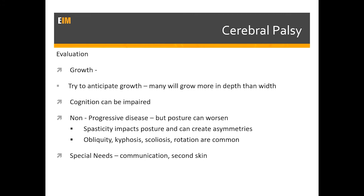And again, it can be in multiple planes or just one, but we'll typically see obliquities at the pelvis, a scoliosis at the trunk. We can see a kyphosis of forward head, but very typically we also see both pelvic and trunk rotations. In terms of the special need categories, oftentimes we'll need a communication or some sort of tablet for their communication that needs to come on board. We could also have any sort of GI or respiratory equipment. Also bracing, orthoses, or second skins. Again, that category that's helping to influence their posture and their shape.